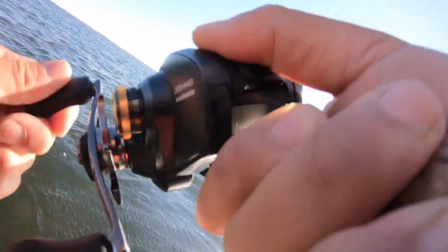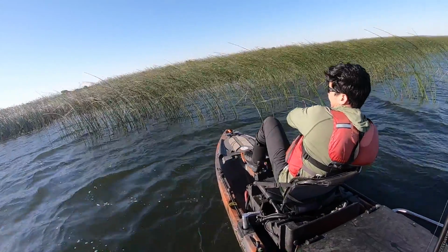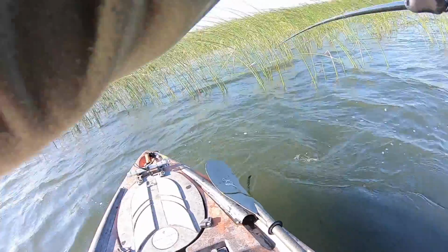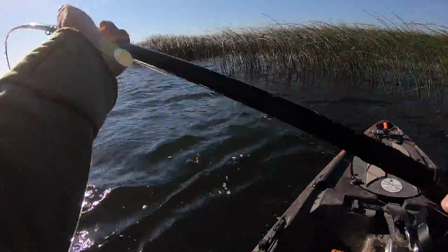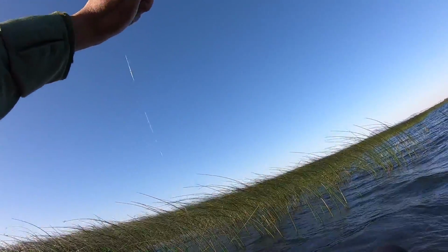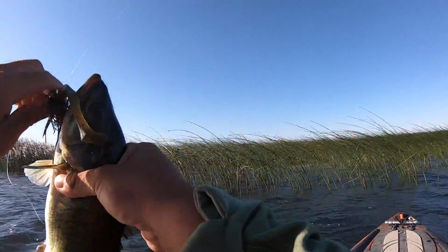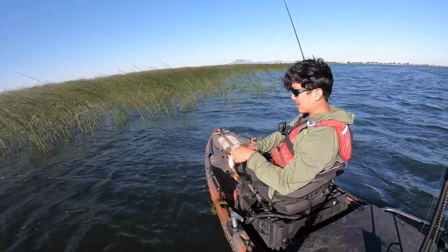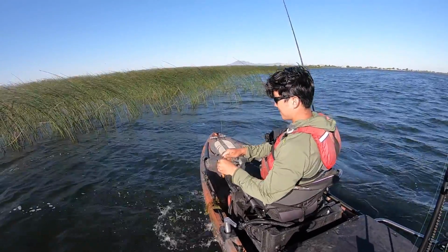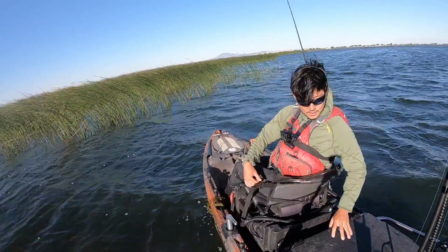That's a good one, I think. That's a real good one, I believe. And my hand slipped, so I know it's a big one. Oh God, how was that big? Dude, I thought that was a 5-pounder at least. What the heck? Dude, I swear this fish shrunk. He shrunk, dude. Wow.